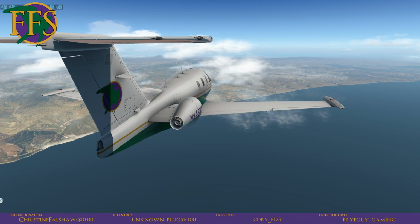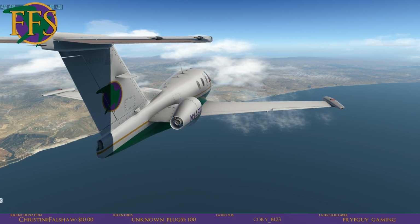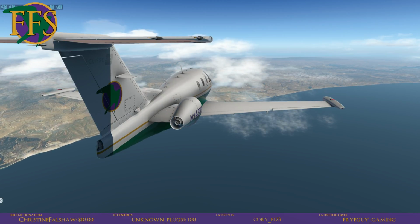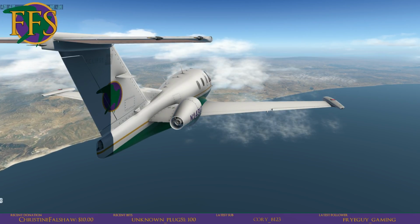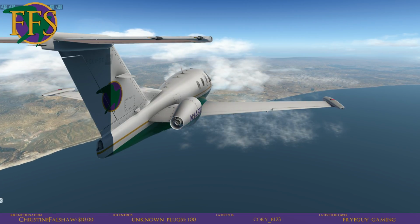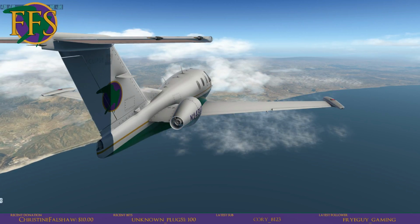Something has decided to go completely wonky on my computer, which is excellent. So, 21 minus 3 is 18. Multiply that by 3, you get 54 miles. 54 miles to go.